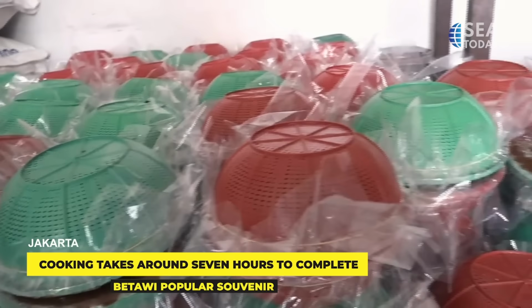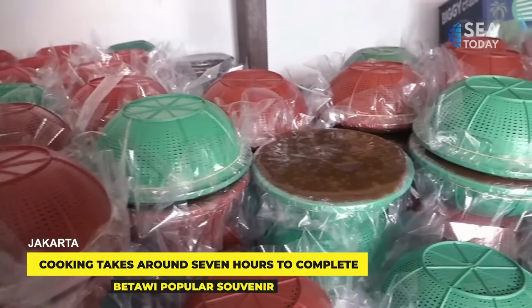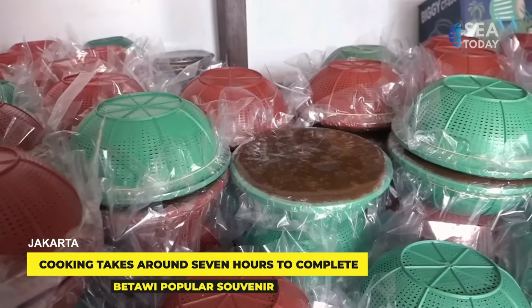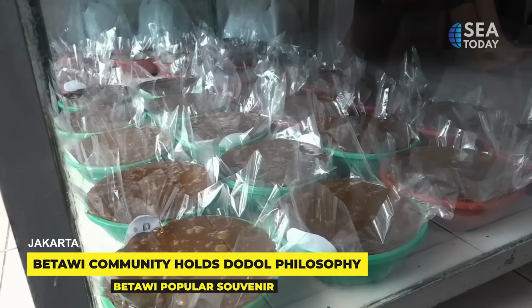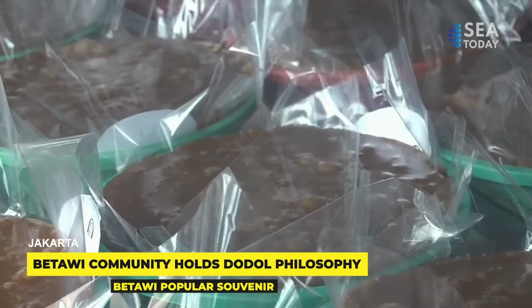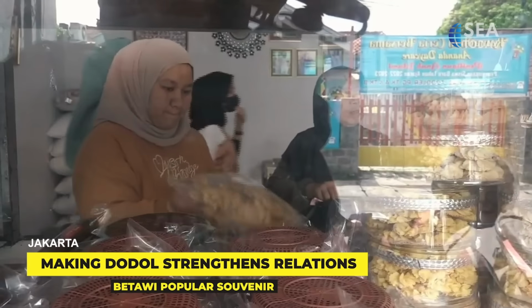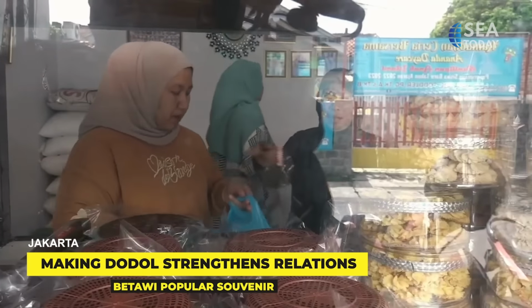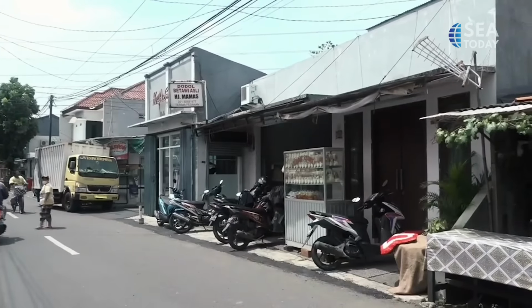Dodol Betawi is known for its difficulty in its production, and it takes quite a long time to complete it, which is around 7 hours. Therefore, the Betawi community holds the dodol philosophy, which are teamwork, unity, and family. No wonder the community considers the making of dodol can strengthen relations. See today contributor reporting from Jakarta.